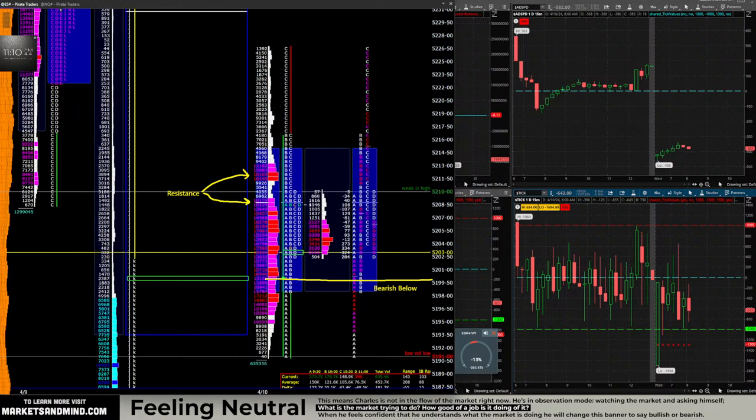Screwball says, buyers are giving up so fast. This market just stopped a lot of stops at the morning. And now, choppy day at the balance area low. He says, I don't see any reason to be bearish below 5,200. I do.